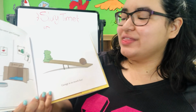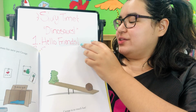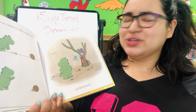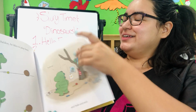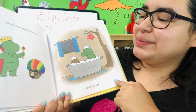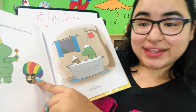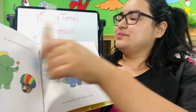George, the coconut. George is so much fun. They're playing on the seesaw. Just like Sheldon, he likes to play fetch. Good job, George. And hide and seek. He's hiding. He also loves playing dress up. Rory dresses up as a king, and George is dressing up like a clown. He's funny. And bath time.